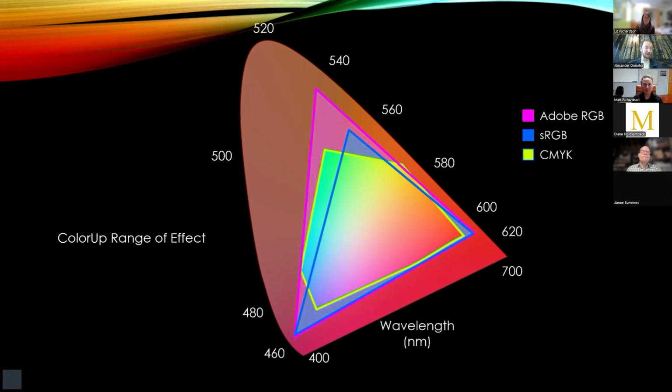You can also see why the blues and greens are more dramatically impacted than the reds and the oranges. There's simply more color in that direction for the press to reach towards. But when given the right file, the results can be amazing.